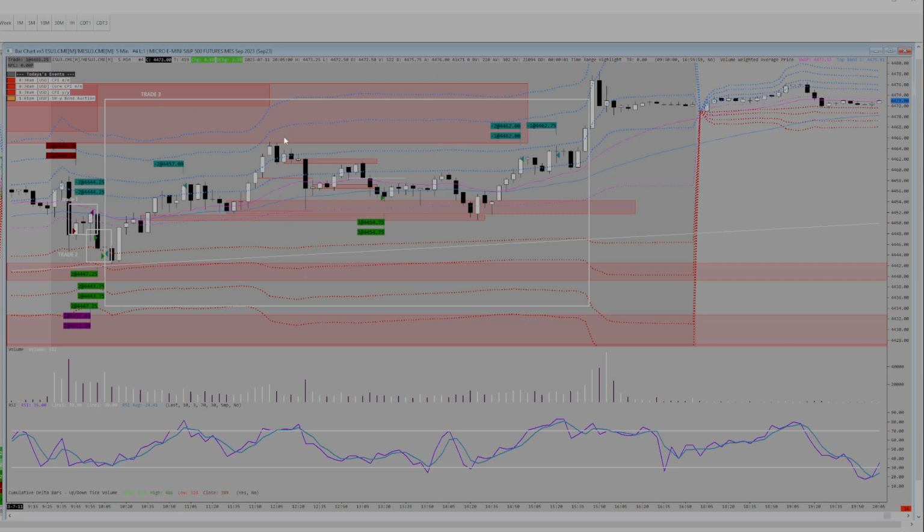So we came up, tested it. I really should have taken the rest of the position, or at least one contract off into this area here when we did touch the 1 hour supply. Wasn't paying attention, went to go get a coffee, stepped away from the charts. I had my target up in like the 74 area, but missed it, right?